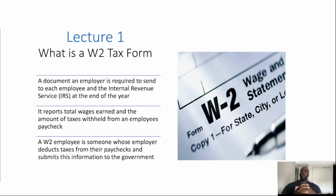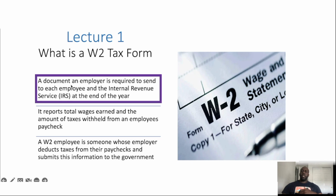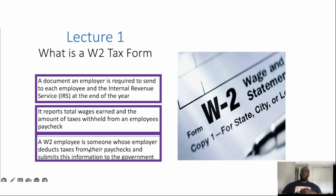The W-2 form summarizes how much money you've earned and how much taxes were withheld by your employer and sent to the IRS. This form is going to be used when you file taxes at the end of each year. A W-2 is a document an employer is required to send to each employee and the Internal Revenue Service at the end of each year. It reports total wages earned and the amount of taxes withheld from an employee's paycheck. A W-2 employee is someone whose employer deducts taxes from their paycheck and submits this information to the government.